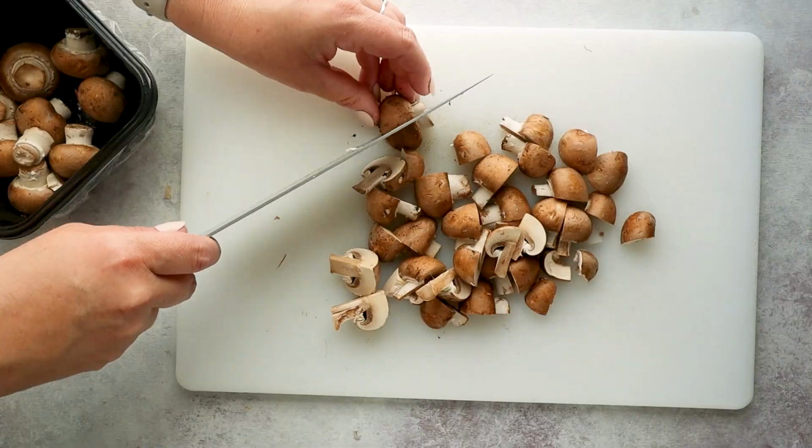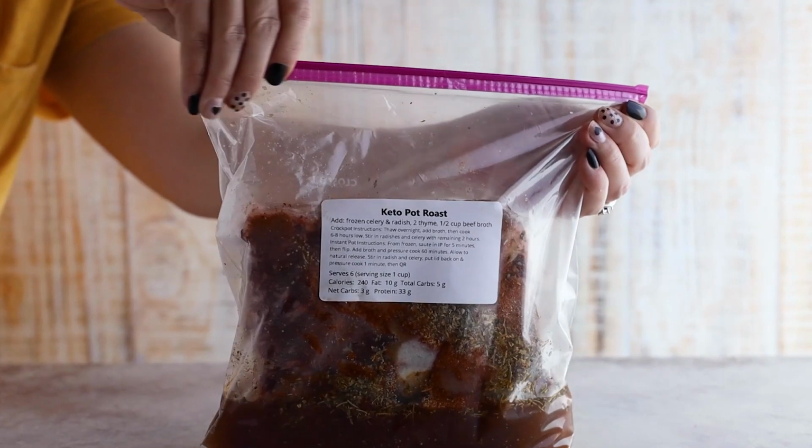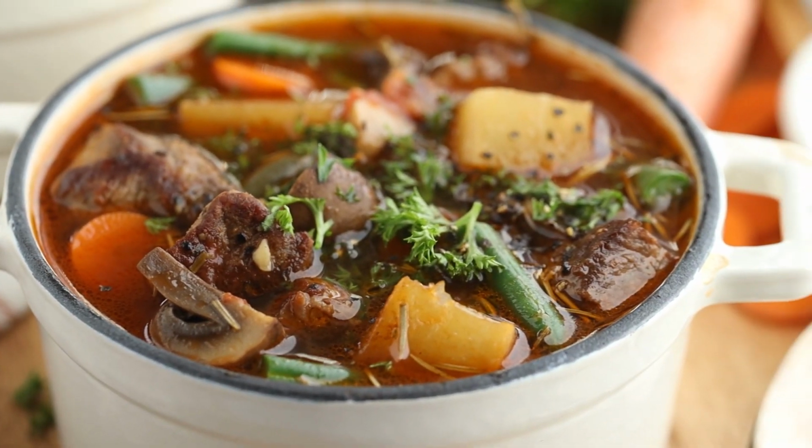These are both freezer meals, so if you like to meal prep, you can actually just dump all of the uncooked ingredients into a freezer bag, freeze it, and then just add it to your crock pot the morning you want to have it. So let's go dump some ingredients into a slow cooker so you don't really have to make dinner tonight. First up, we're making keto beef stew.